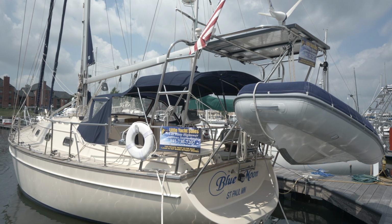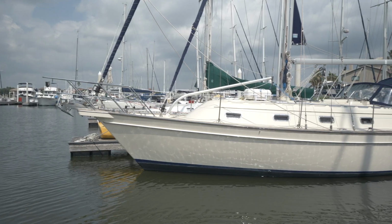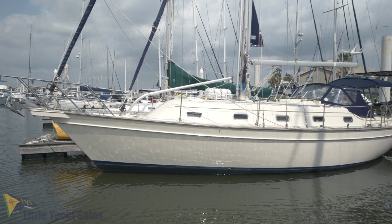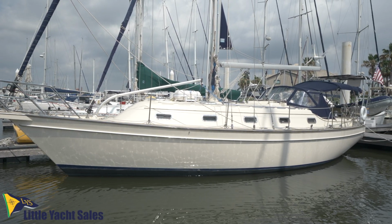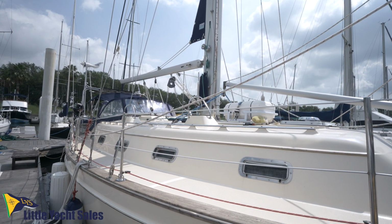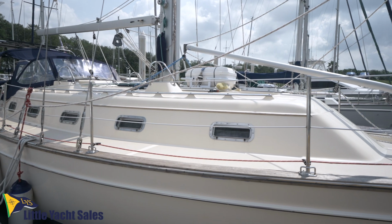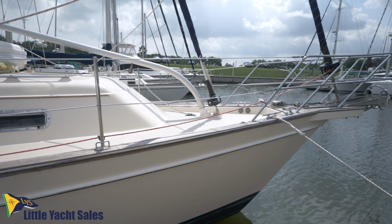She has the classic Island Packet look, handsome and dressed up with just the right amount of teak. The full foil keel provides a moderate draft, strong one-piece construction, and is safe and comfortable while underway. This yacht is well equipped, including solar panels, a wind generator, and even a Watermaker. Everything about the design makes moving forward safe and easy.